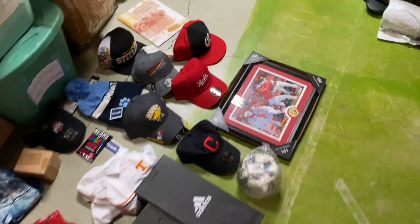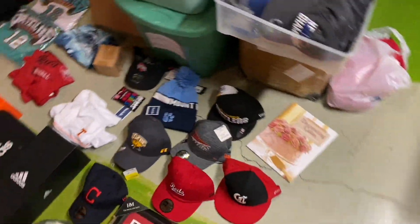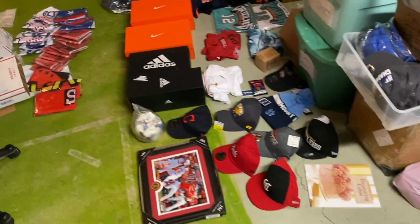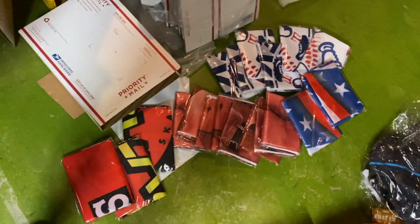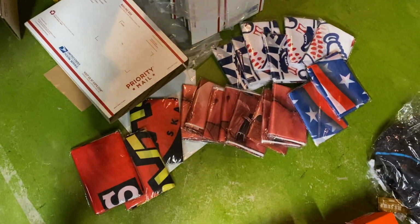All right guys, so here's everything we sold on Facebook and eBay. Again, not a bad weekend whatsoever, just not like what I've had lately, but this is what you should expect come summer. So let's dive right in. We got all these flags again. I didn't relist them or anything. I just had a couple that took off.